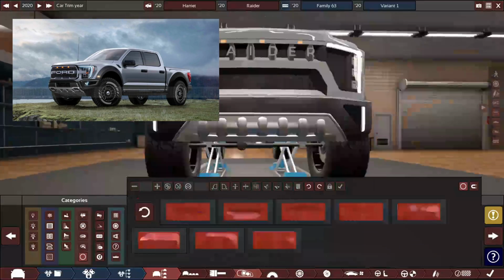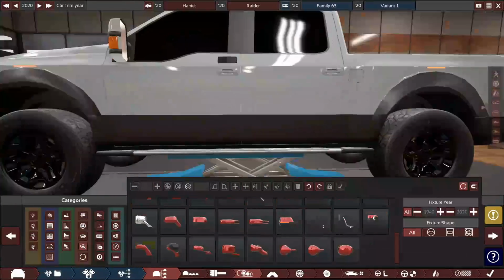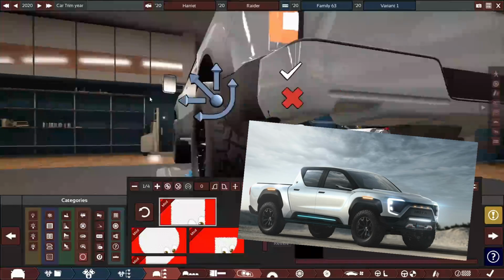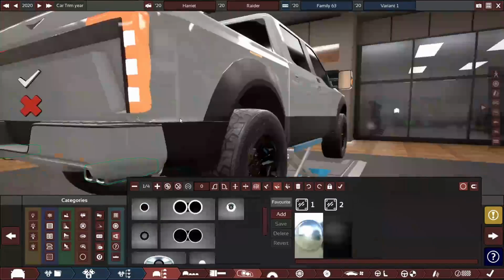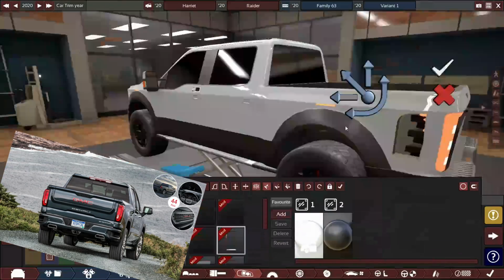I'm taking a lot of design from the Raptor as well, because it is an F-150 body, but also from a vehicle like the Nikola Badger, which is what this truck is sort of based on. Adding a pretty simple rear end, similar to, I think, a Chevy kind of rear end system. We have just quad exhaust down at the bottom there.